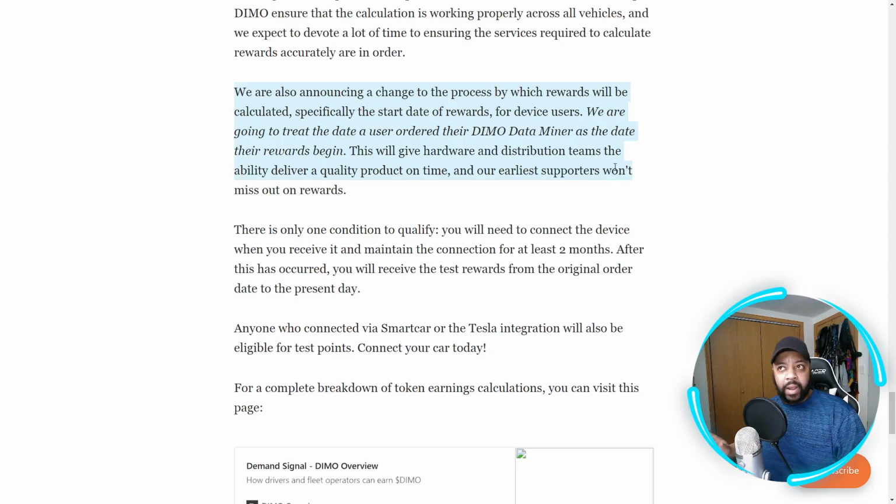I ordered mine sometime in December. So for them to go back to December and make that the start date for rewards, that's big. Obviously, the earlier you got into this, the more rewards you're going to be exposed to. "This will give hardware and distribution teams the ability to deliver a quality product on time, and our earliest supporters won't miss out on rewards."